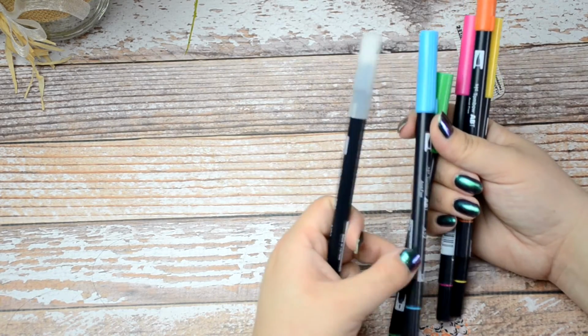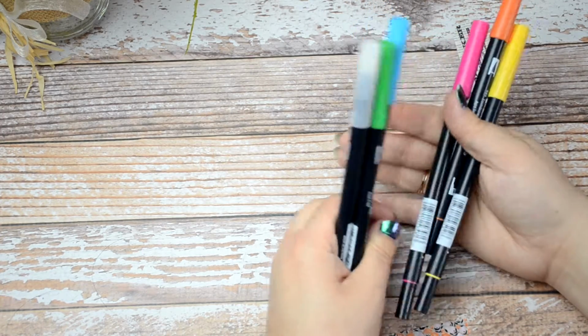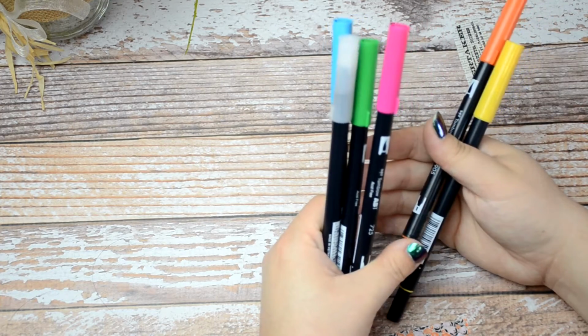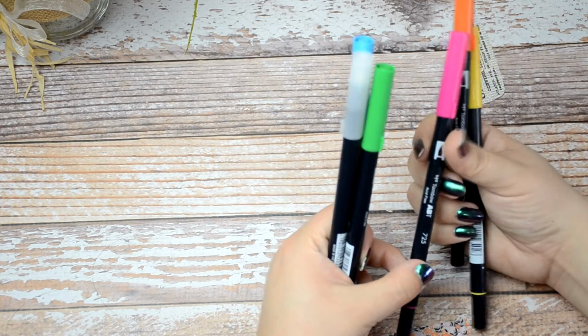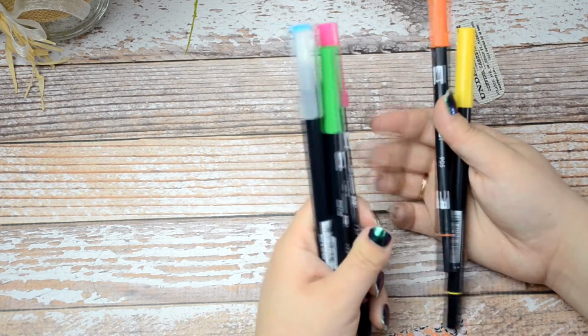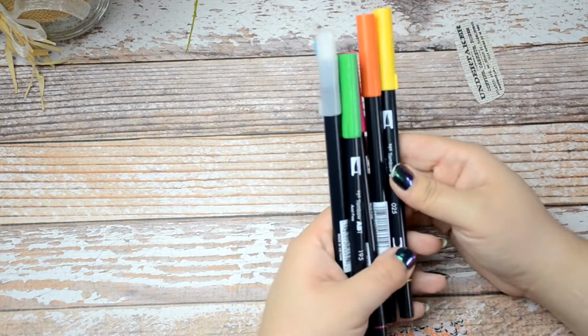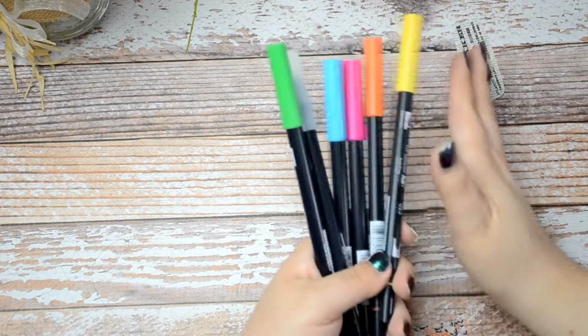And it came with this beautiful turquoise, 452, this green, which is 195, 725, which is this really pretty pink color, but it's called red for some reason. I don't see where the colors are listed. It was on that sheet, but it's not a red color. 905, which is an orange, and then this yellow one, 025. And this was completely free.